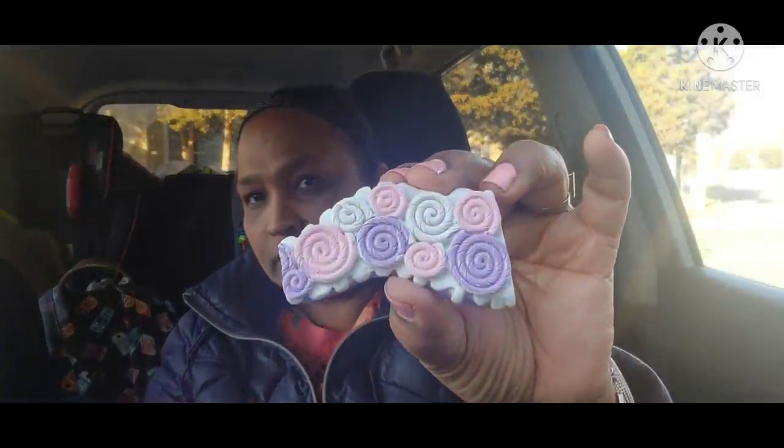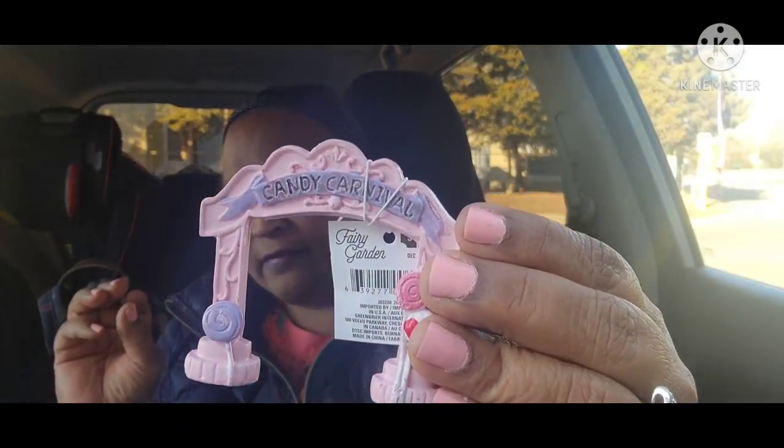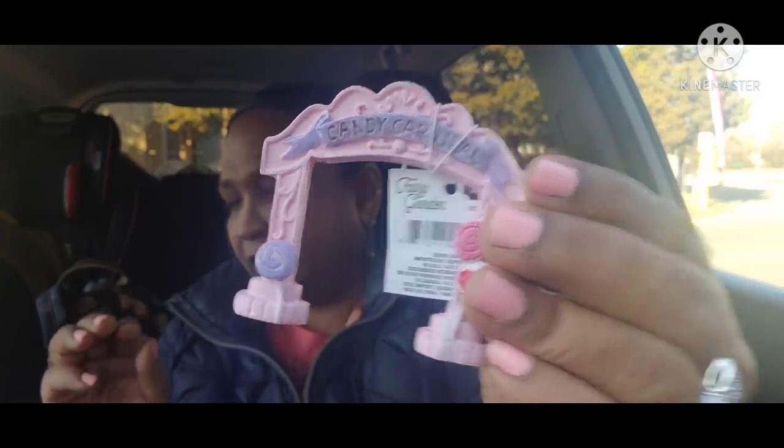Then I found these for the sweets. I think I got 2 of these, and I didn't mean to get 2 of them, so I'll exchange one for something else. Then I got this one that says Candy Carnival. It's written on it, Candy Carnival. I love them. They're gorgeous.